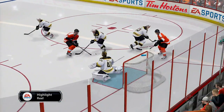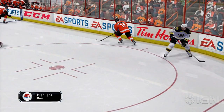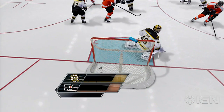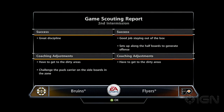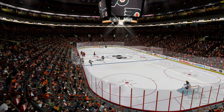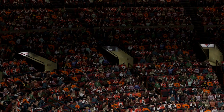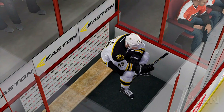Mr. Pronger throwing a big hit there. That's the other thing with the physics this year. Size and strength really matter. So when you play with a Chara or any other big guy, you're really going to feel their size and strength, and they're going to be tough to knock off the puck, and if they get a hit on you, they're probably going to knock you over. The size really does make a big difference this year, and you'll see guys of the same size and strength knocking people over a lot less, but you'll see a lot more using their body to nudge people off the puck or bump them off the puck, not necessarily knocking them over, but out-muscling them and taking the puck away from them.